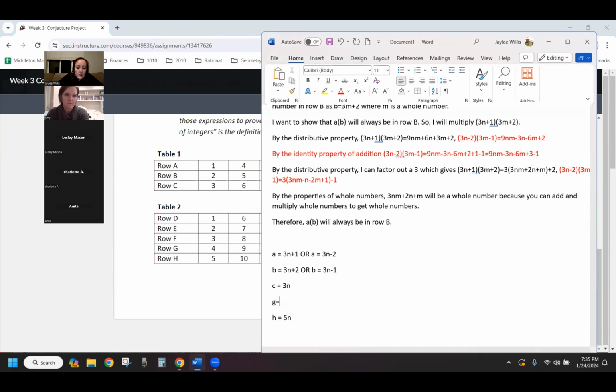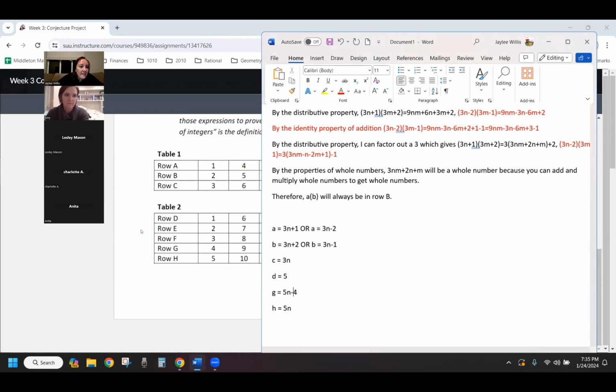So we got G equals 5 times an integer plus 2. We got D equals, or sorry, minus 4, not minus, right? I totally said all of that wrong. Oh wait, no, G said it was plus 4, sorry. Getting all my rows mixed up. Then for row D, we have 5n minus 4. Other people described row D as 5n plus 1. So I'll write both of those in.